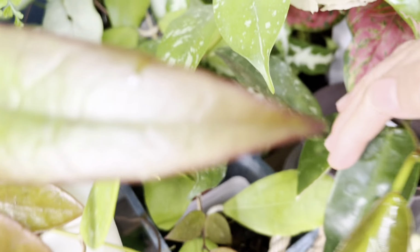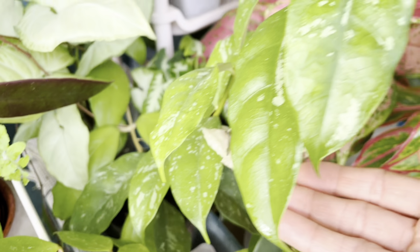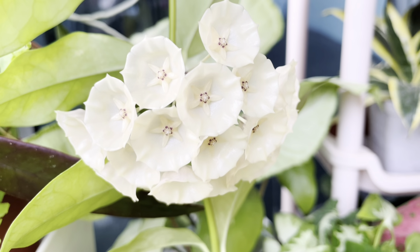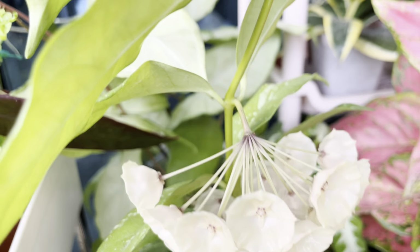This is not a big plant. I've grown it from a cutting over there, and it's actually blooming. So I'm really happy with it. So, just sharing these new blooms with everyone here.